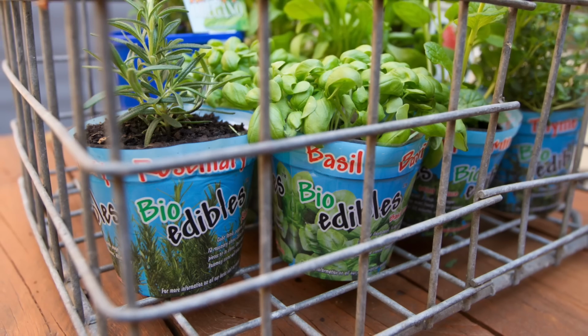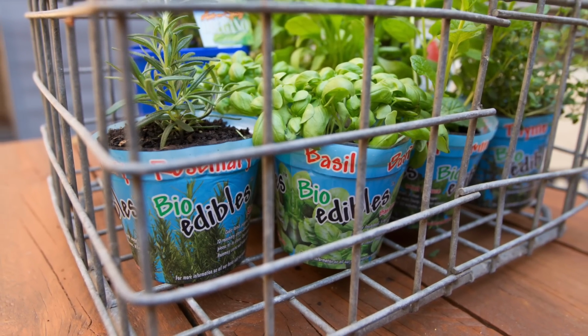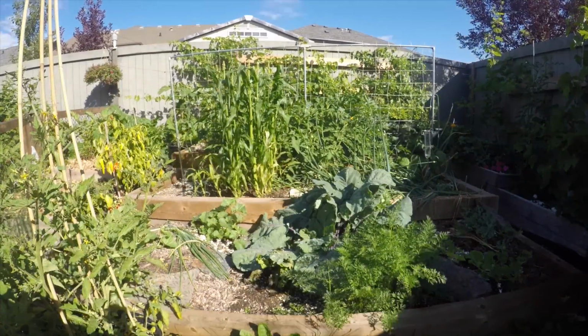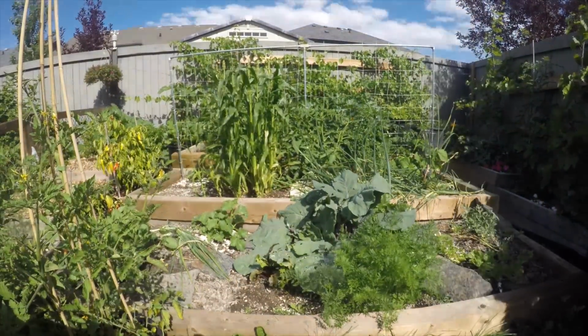pennies. Seedlings in the garden store are not usually very expensive, but when you think of how many plants it takes to fill even my small garden, those savings can really add up.